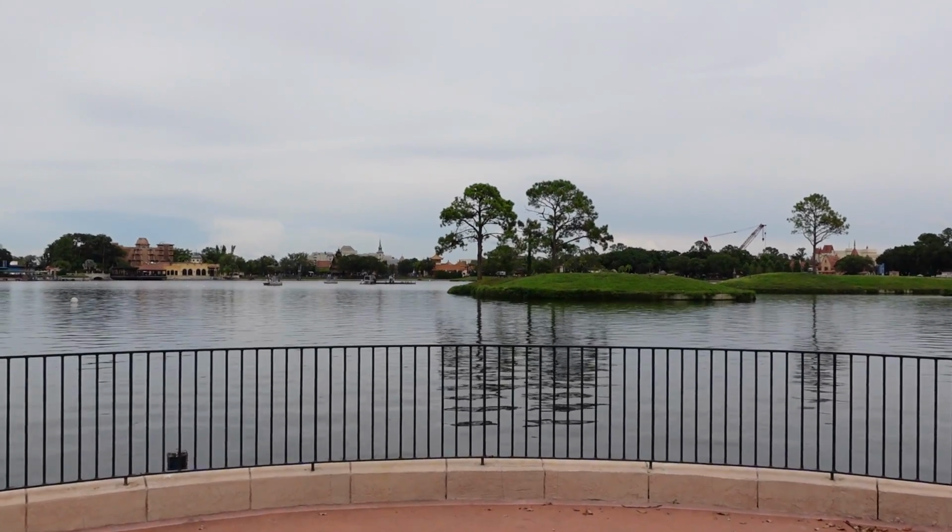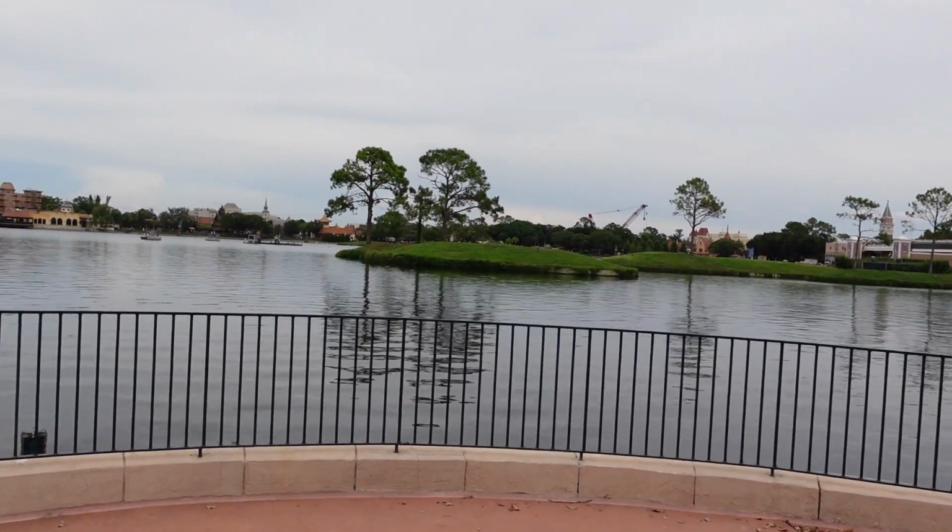You know what? We're over near International Gateway now. I'm gonna see if I can get on the Skyliner and see if I can see any of the France construction. We'll just ride down to Riviera and back. See if they let me. I also heard that they are denying people rides on the Skyliner if they're not staying at a resort. So, let's see.